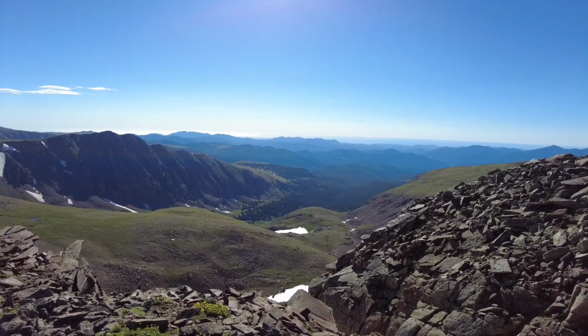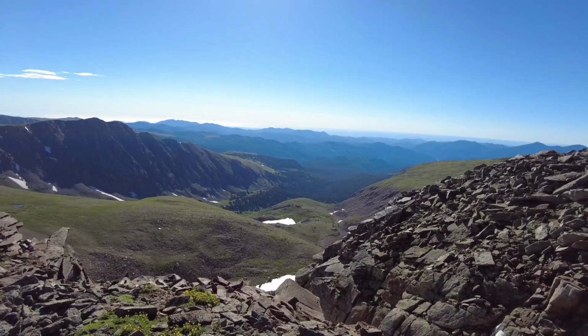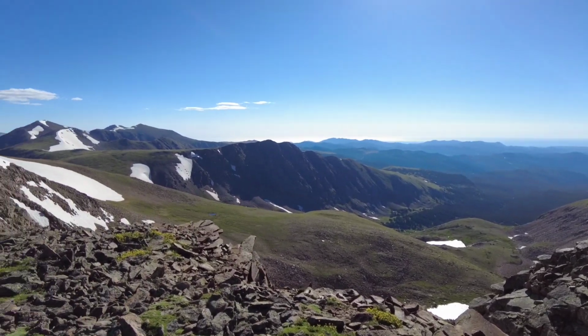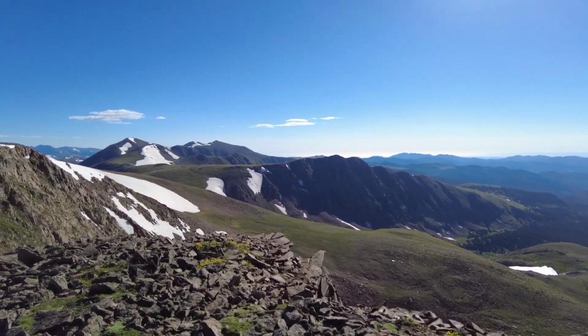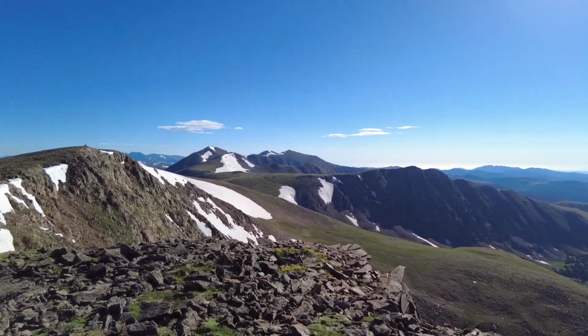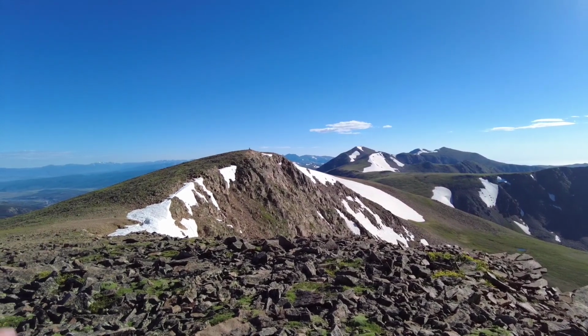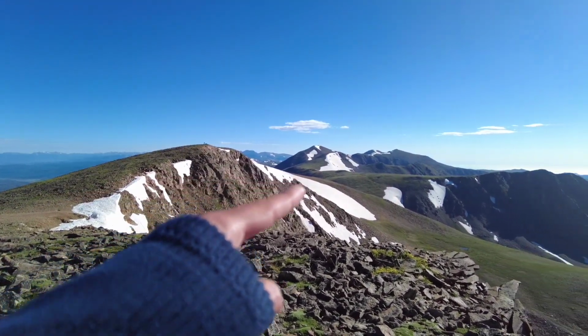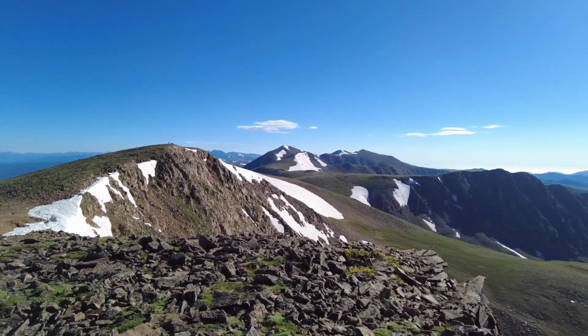So I think basically the CDT goes somewhere down in this valley, and then somewhere goes back up to reach James Peak. I'm not sure if I can see James Peak from here. Maybe I can. It might be straight up over there. But basically I think this is the ridge that I'm going to follow. So just going along here and bagging some peaks along the way.